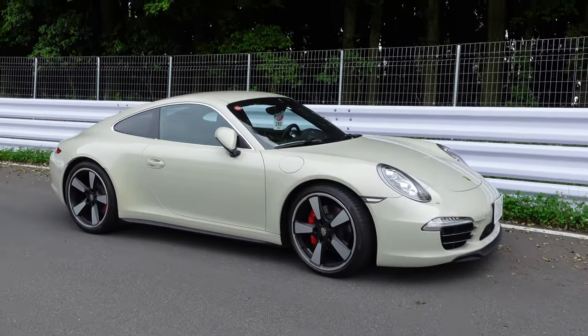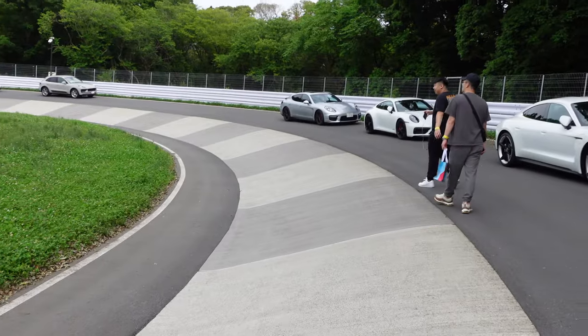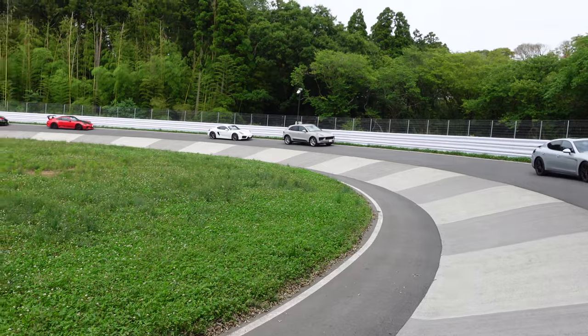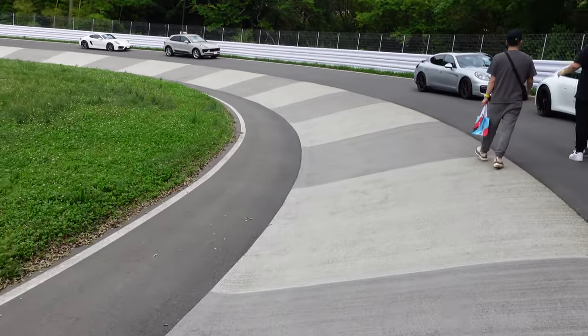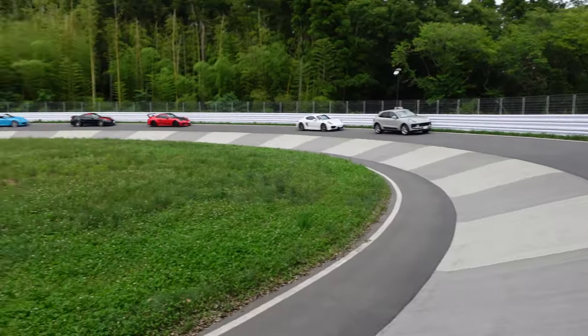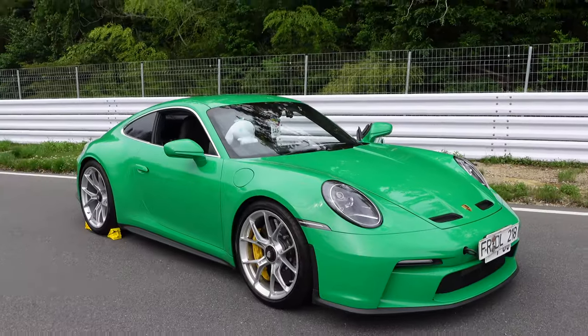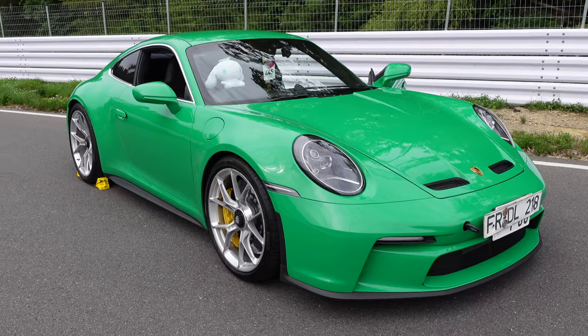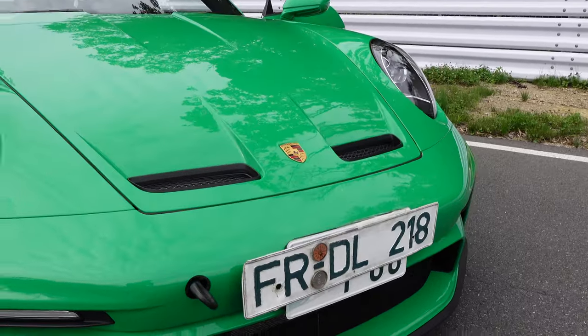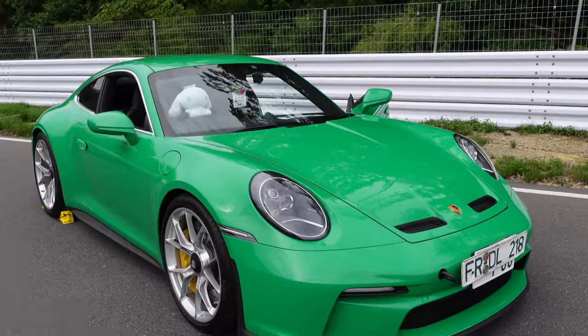50th anniversary 911, and look at this part of the track we're on here. It's like a little miniature Nürburgring Nordschleife that they've built here with the carousel. It's really cool and incredibly steep. I feel like I'm walking at an angle. You saw this one from up top, Viper or Signal Green, I believe. And he's got the old school Gulf Delivery plate on the front.